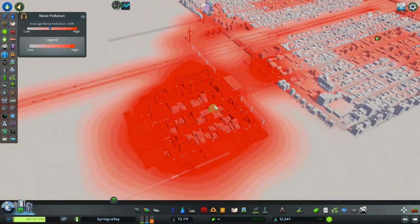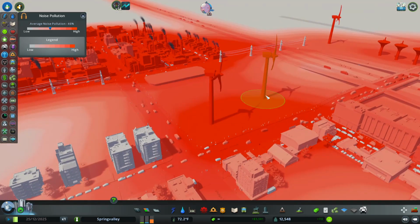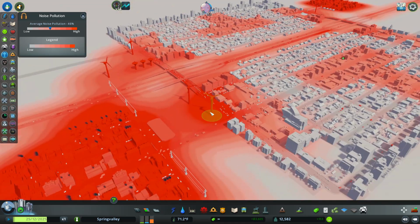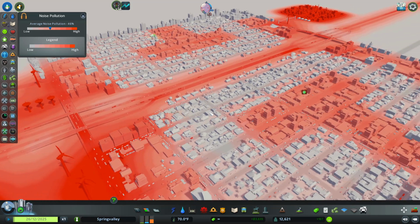I've also got some industrial that produces a lot of noise pollution, and wind turbines near the edge of the city which also produce a lot of noise pollution. I want to find some effective ways to do it, but I ultimately want to find out if trees are natural sound barriers. And not just trees. I want to see if bushes work, if vegetation works. I want to see it all, guys.